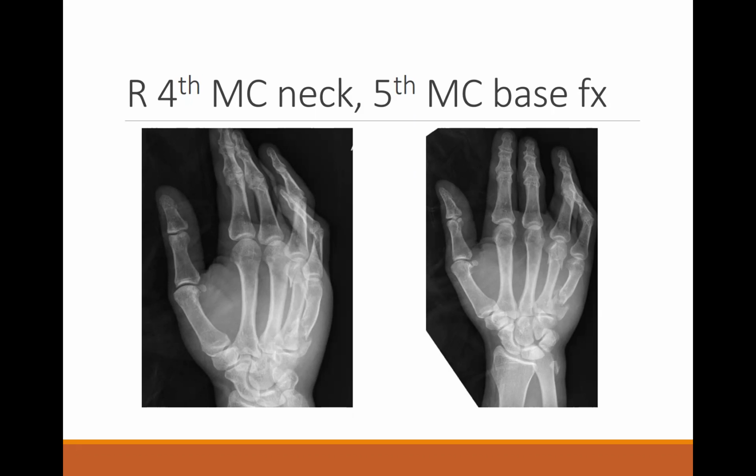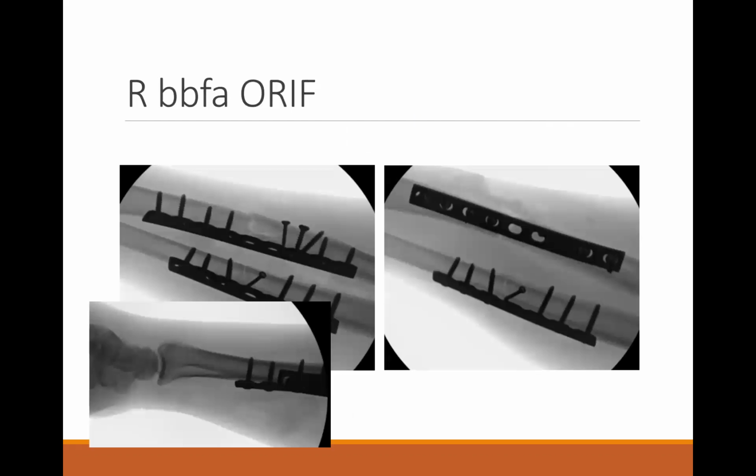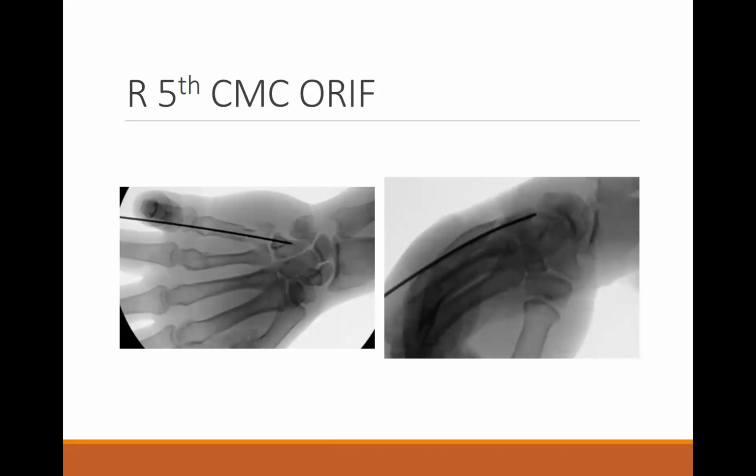He was taken urgently to the operating room for distal radius fracture internal fixation and carpal tunnel release. Also open forearm fracture fixation, and closed reduction and percutaneous pinning of the foot.